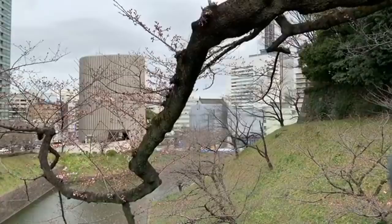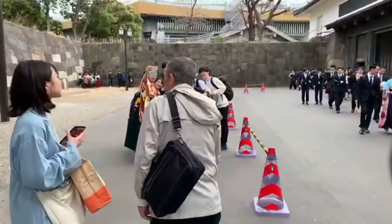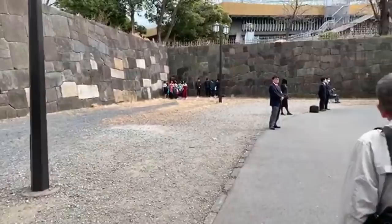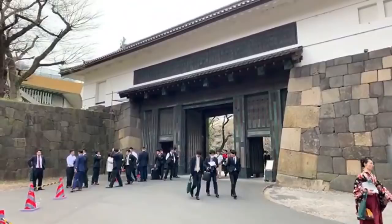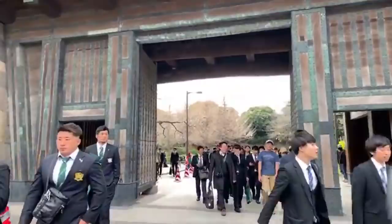All right, so as the graduates make their way out, let's go up this way. We're going to walk through Kitanomaru Park, and I'm going to show you a little bit of the Budokan. We're basically just checking out Tokyo's cherry blossoms to see what we have here. There's a group photo. Lots of students. So this is the gate going into Kitanomaru Park now. Inside of this park is a lot more relaxed than Yasukuni, and I believe you can drink booze here.